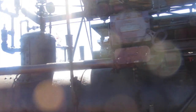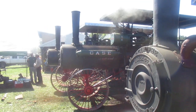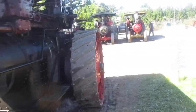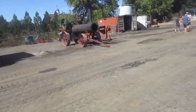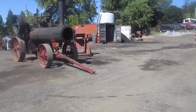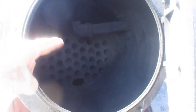This is a Frick, same manufacturer that does the sawmills. We'll just do a quick front shot of them. And you have one over here. Looks like they're cleaning it out or letting it cool down. Maybe they're going to shoot the tubes through and clean them out. These have a lot of tubes, it's a tube boiler. They got to clean those out periodically.